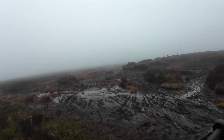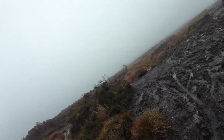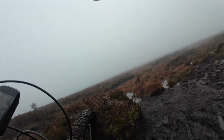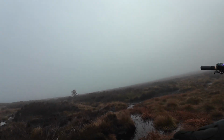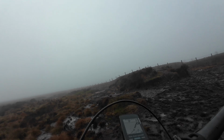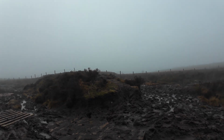Miserable. Damn it! Up over my boots. I knew it would be at some point. Shredding deep there. Fair play to whoever's brought these pallets up.